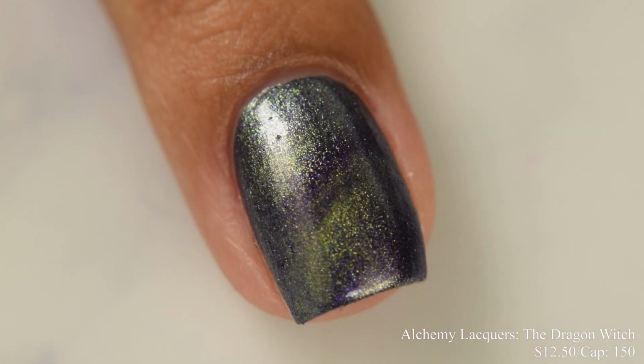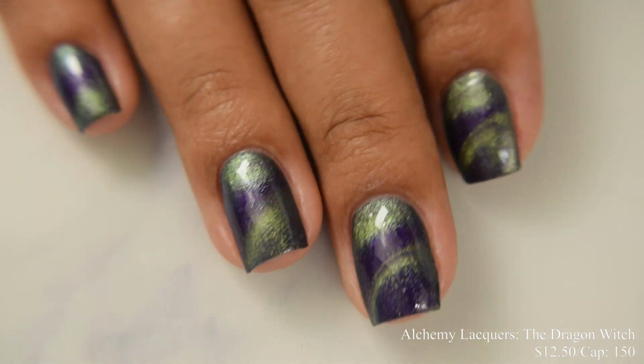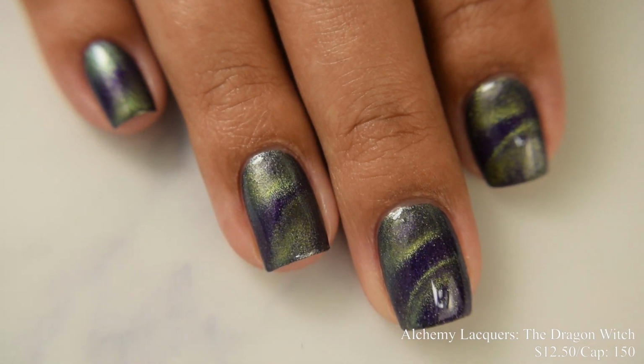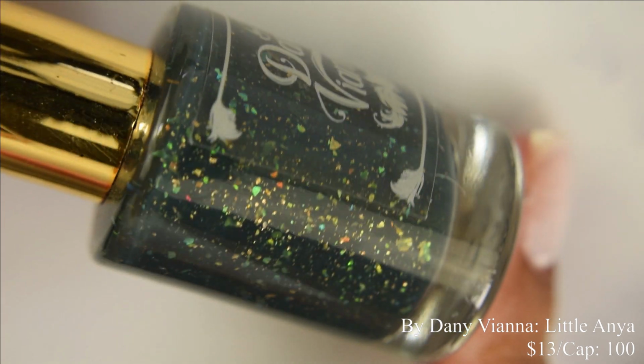And per usual for my magnetic PSA, I'm going to remind you guys to always magnetize your glossy top coats. And full disclosure on this one, I also use the DRK Magic Magnetic top coat underneath my glossy top coat just to give me an extra layer of using that magnet, as again, the particles, in my opinion, are of the heavier type. And next is by Dany Vianna, Little Anya.